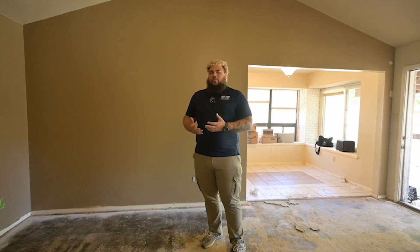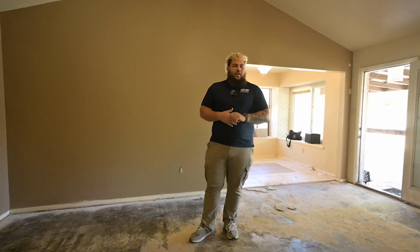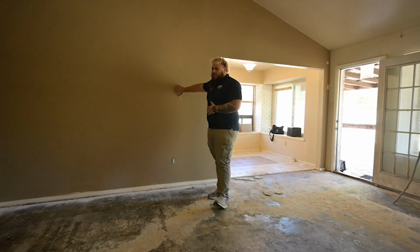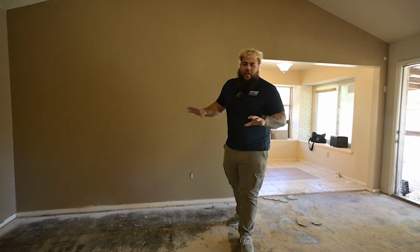Sometimes you can over rehab a home. That's not what we're doing here. We have really good bones and structure, so we're just gonna be cleaning it up. We're gonna be getting rid of this ugly brown color. We're gonna do a fresh white paint or off-white paint with some new floors and really just make it pop.